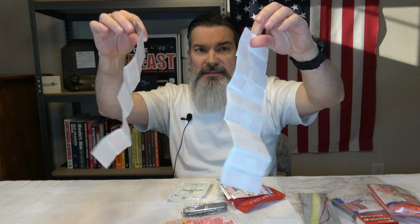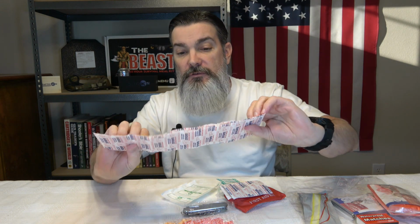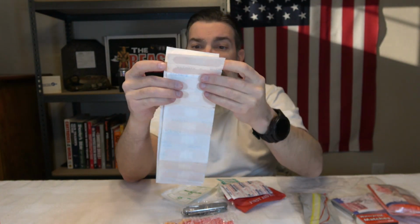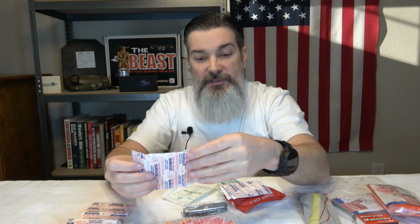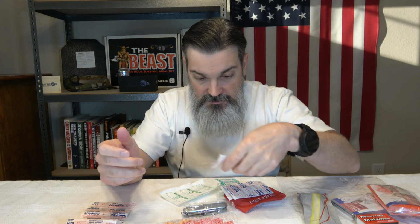Man, they really come prepared with the regular Band-Aids. I guess this is 10. Okay, so you got 20 regular size bandages, I don't know how good you're going to be able to see those. All right, see, that's what I get. I was talking smack about this little first aid kit, and look what it's doing to me. It's giving you at least a lot of Band-Aids.